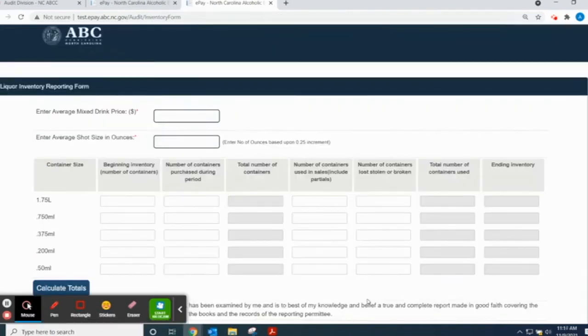Now we're at our liquor inventory reporting form. On this page, we're just dealing with liquor. We do not have to worry with beer, wine, food, non-alcoholic beverages, club activities, or anything else, just liquor.